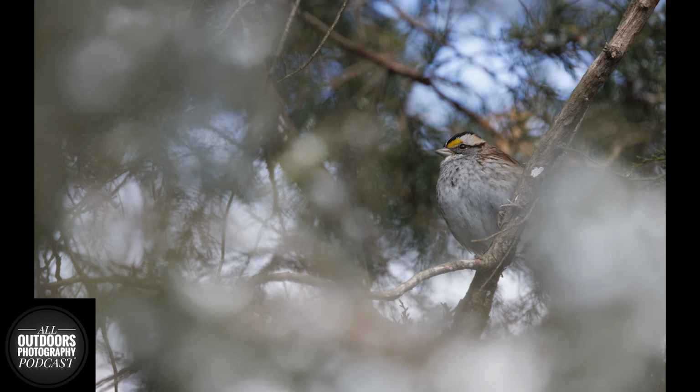I got one good cardinal shot this season, and that was it. And that was only because I was actually laying on the ground and it landed above me on the top of a bird feeder. So I was able to look straight up and kind of cut out the bird feeder, looking right at him. But that was literally the only cardinal shot I got from backyard birding. And there's literally a cardinal there every day. So it's interesting for sure.